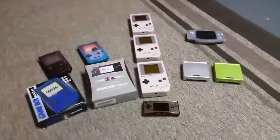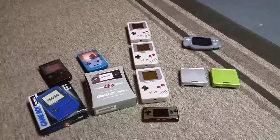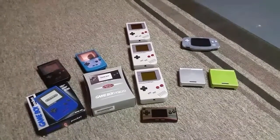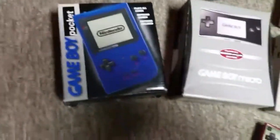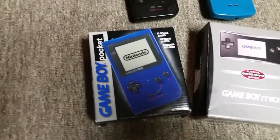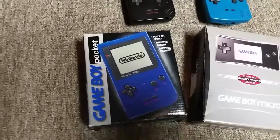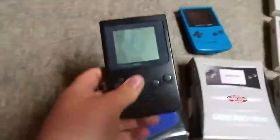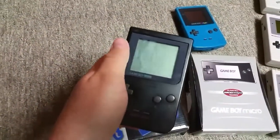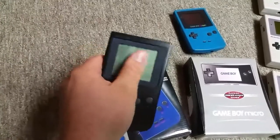Alright guys, first I'm just going to show off all the Game Boy Colors, Game Boy Advances, and Game Boys that I have. And I'll start right here. This is complete in box. I got this last summer. Game Boy Pocket. Pretty cool. I love the Pocket series. I also found this. It's jacked up. I found this for $5, and it works. It's just the screen's a little messed up.